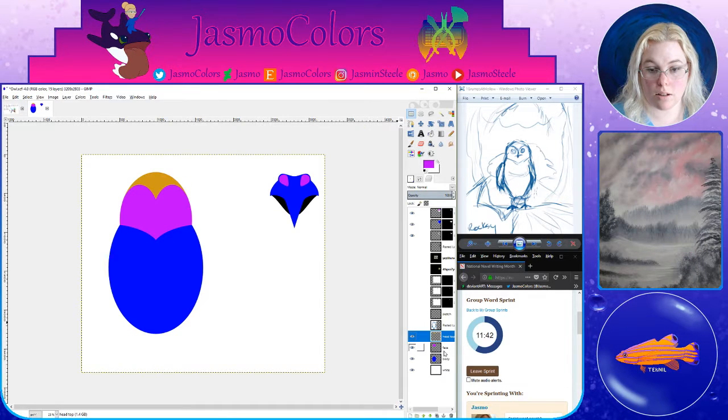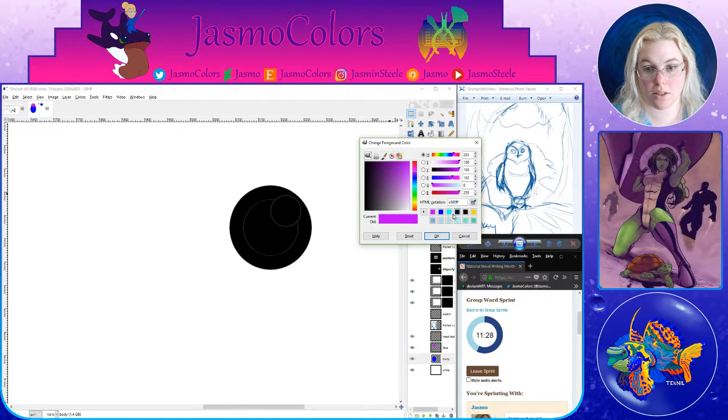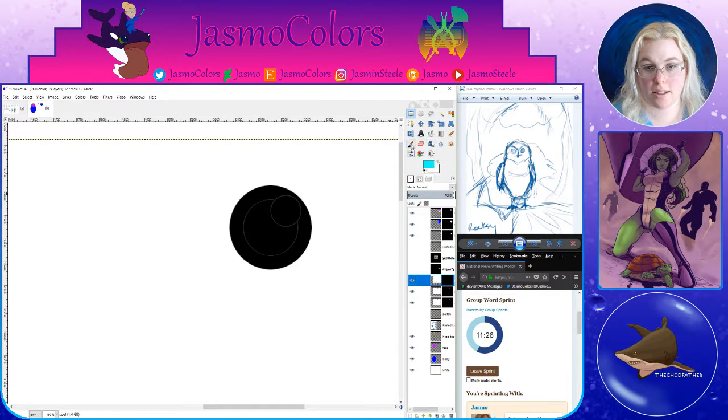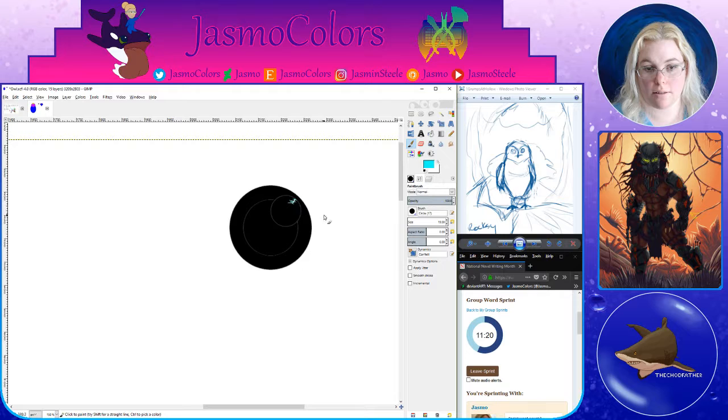Oh, layer, layer, layer. Okay. I have a body and a face and a little head thing, and the beak is separate, and the eye is separate. Which, let me just very quickly color this eyeball, so I can, oh dear God. What happened here?